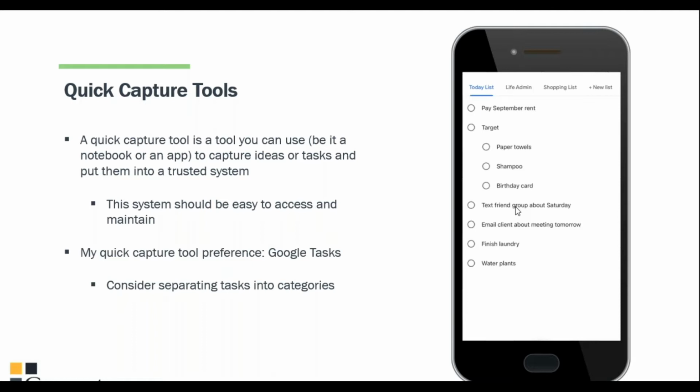So what then do you do with the tasks that you've actually captured? You have a long list of things in your notebook that you've captured throughout the day. So I personally like to separate my to-do list into categories so that they go into the right spot and so that I have context for the task. Context in your to-do is very important because it helps you prioritize tasks based on the situation that you're in.